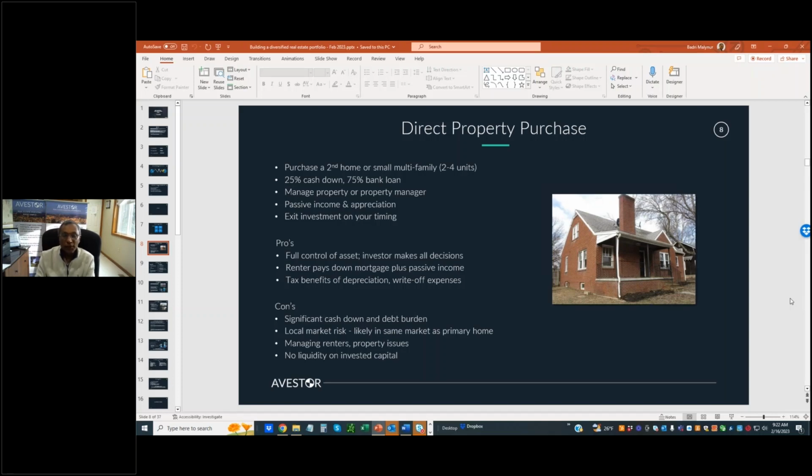And more importantly, you're not diversified. A lot of people make the mistake of buying their second home very close to their first home or in the same geography. And then you're subject to the same market risk, right? If a particular geography goes down, now you're putting all your eggs in one basket, right?